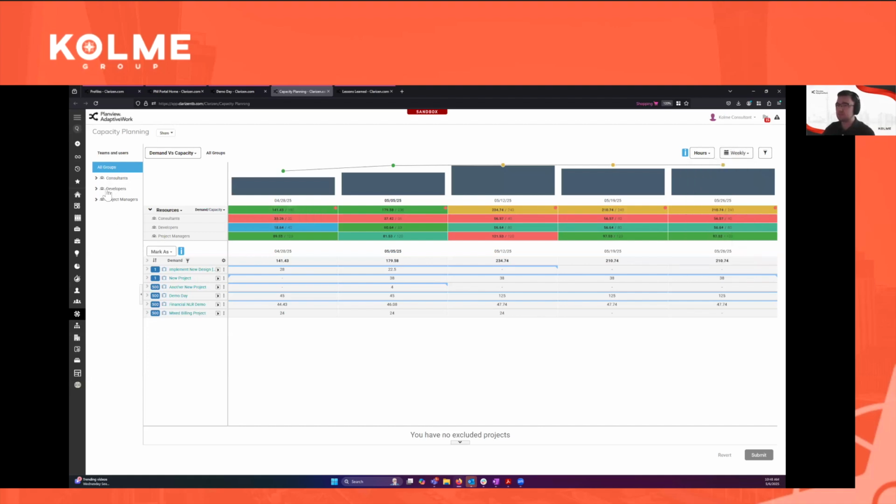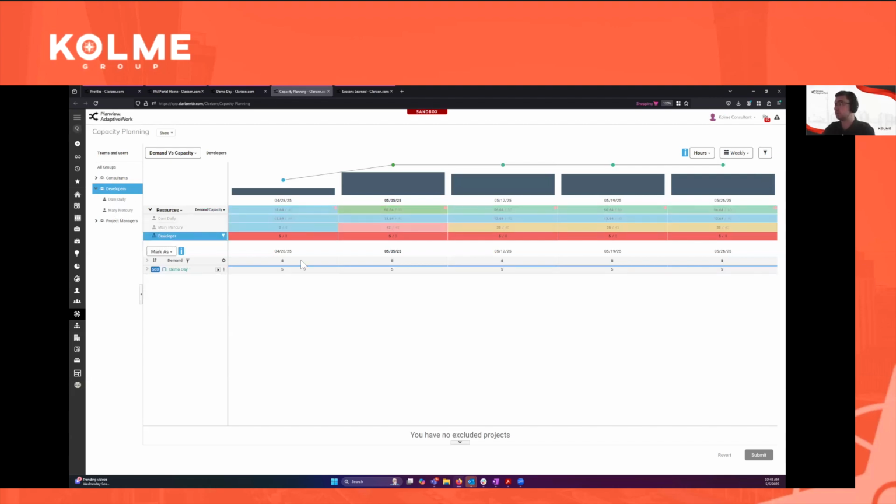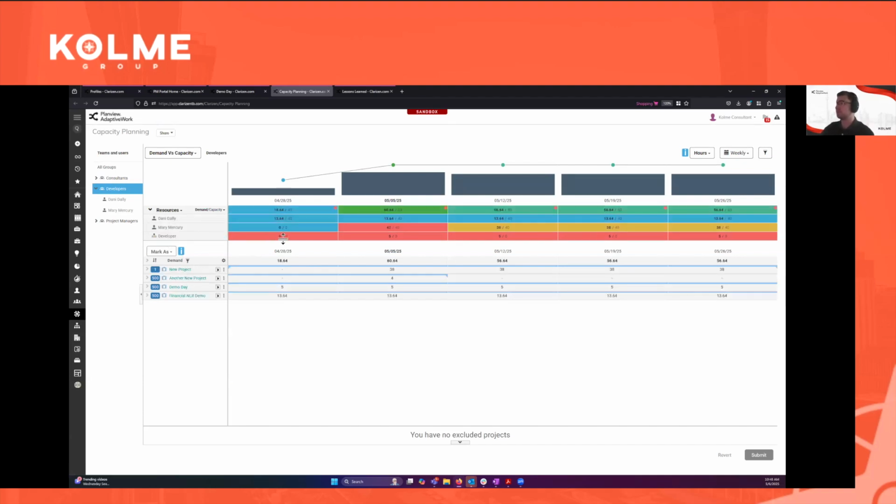Drilling down into a specific user group and viewing the capacity of individual resources, I can see my developer group, as an example, has 2 named resources, Danny and Mary. And then I also have this developer resource that was requested for our demo day project. So looking at my 2 resources, I know I need 5 hours for the next few weeks for this demo day project. And I can see Danny is in the blue for the foreseeable future, so she definitely has the capacity to take on more work. Whereas Mary, for most of these weeks, she's in the red or the amber colored. So this is a pretty clear scenario in this example that I would assign this developer work directly to Danny, and then I would let my project manager know and they would be notified of that allocation.